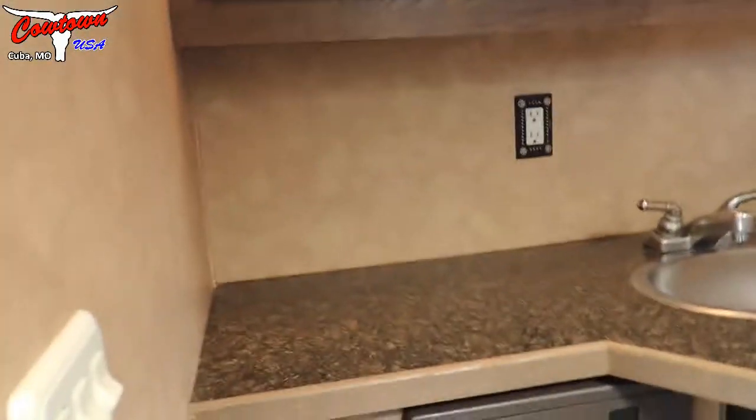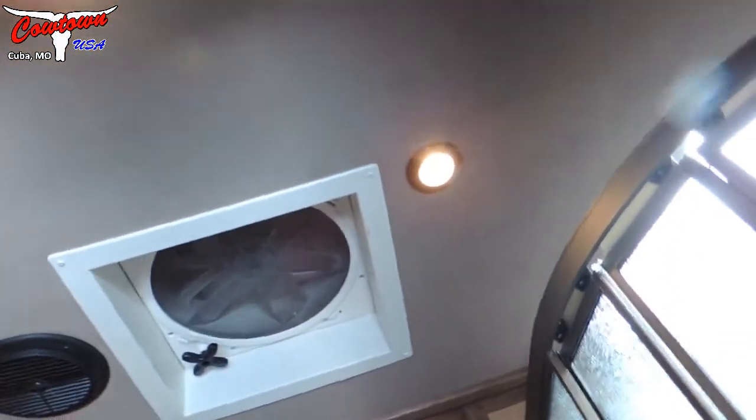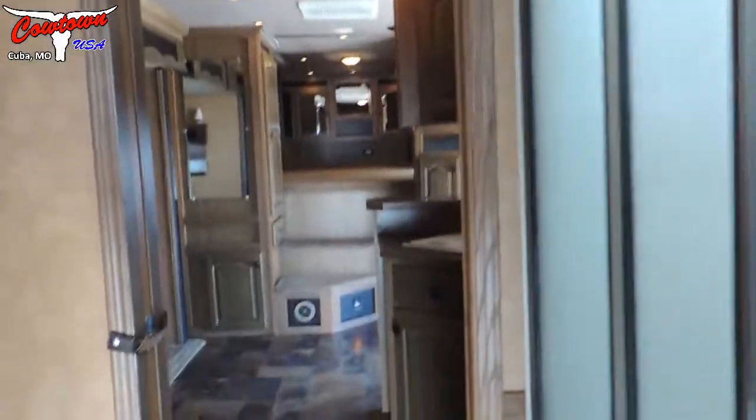Okay, let's step in here. Let's step in here in the horse department. Nice big radius shower, so lots of room. Another hanging closet here in the bathroom. And then foldings in here. Nice big vanity. Dual mirrors.